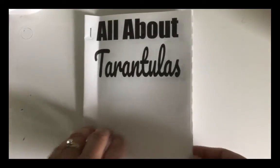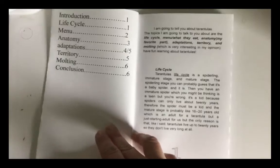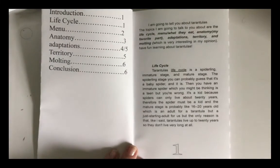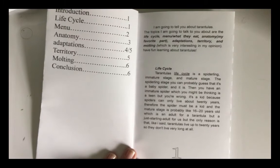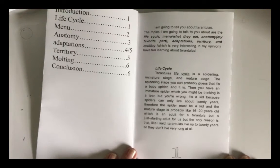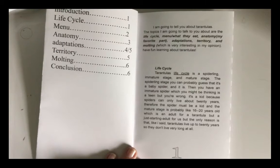All About Tarantulas by Emma S. I'm going to tell you about tarantulas. The topics I am going to talk to you about are the life cycle, menu, what they eat, anatomy, my favorite part, adaptations, territory, and molting, which is very interesting in my opinion. Have fun learning about tarantulas.